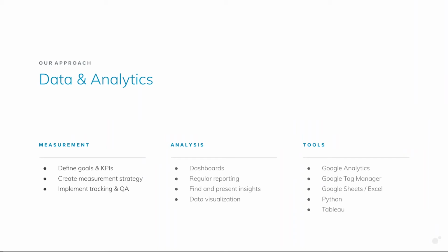In terms of tools, we're mostly focused on Google Analytics and Google Tag Manager, but there's a number of other tools that we use alongside that, both for tracking behavioral data, kind of how people use websites, as well as doing the analysis, whether that's as simple as Google Sheets or more complex analysis in things like Python, Tableau, and other tools.